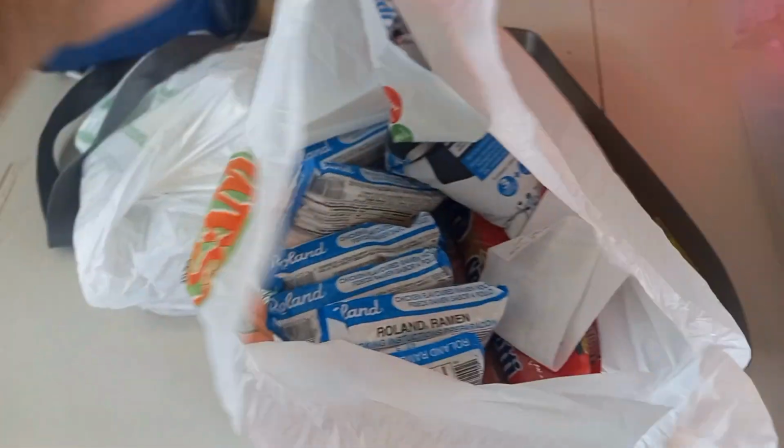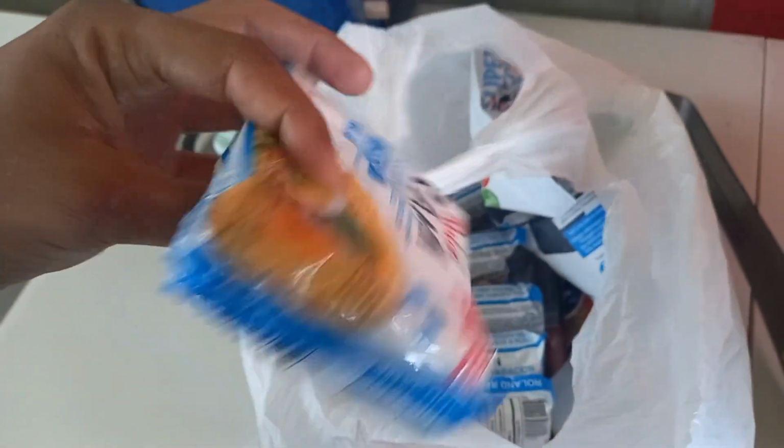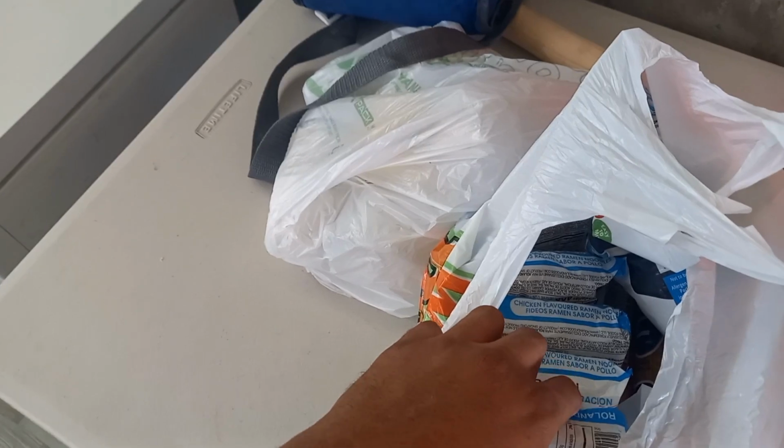Just a little basic grocery I made in Westby's when I was up the road. 6-pack of ramen for $20.